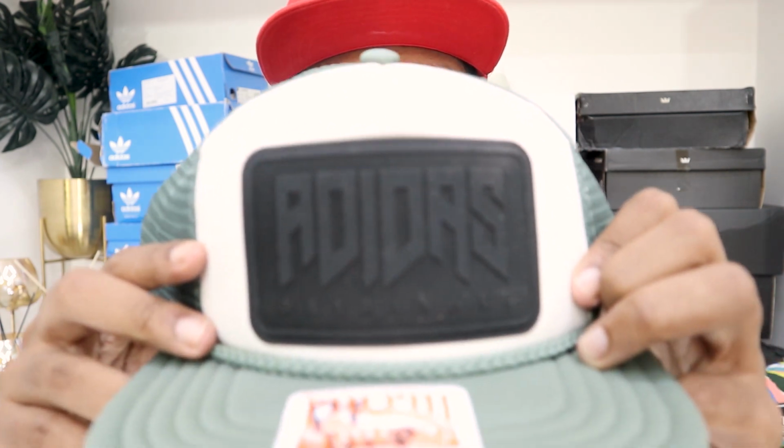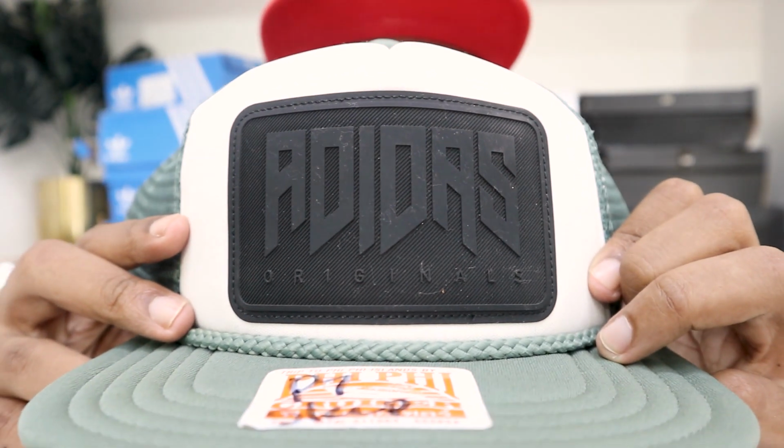This is another Adidas. This is from a different collection of theirs. I forgot what the collection is called, but it's a really nice hat. If we zoom in over here, I'll just show you. So it says Adidas Originals over here. They are all Adidas Originals, guys, because this is the Adidas Originals logo. So I got another one which is similar to this.